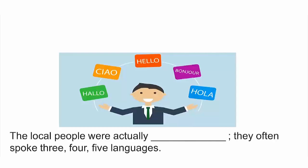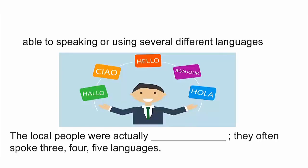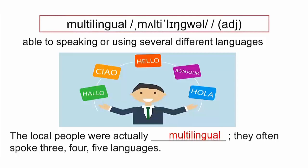The local people were actually blank. They often spoke 3, 4 or 5 languages. This is able to speak or using several different languages. It's a bit of a trick question because you can change the word depending on if the people speak 2 languages or more than 2 languages. But here we're looking for more than 2. The word is multilingual. Multilingual means speaking several languages.